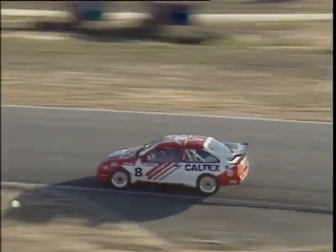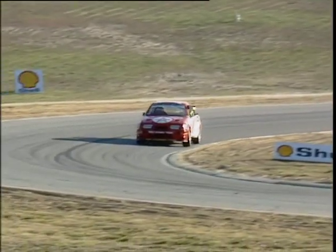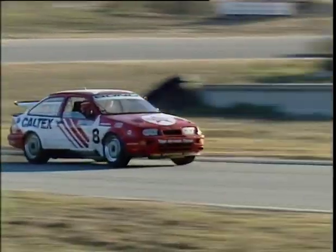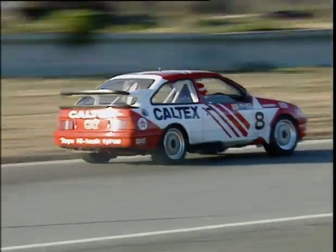And the margin is 11.5 seconds, and then we should understand that the weight that the new Nissan is carrying is the same as the Commodores. A lot of people say, oh, the small car must be the same as the Sierra. It isn't. It's carrying considerably more weight than the Sierras, and exactly the same amount as a Commodore.